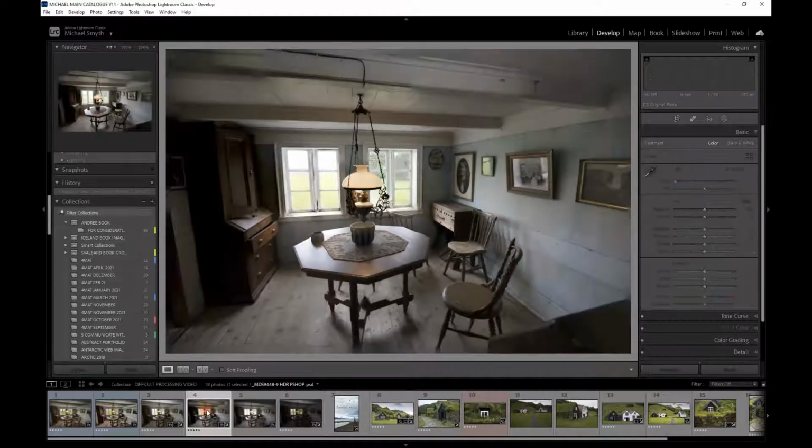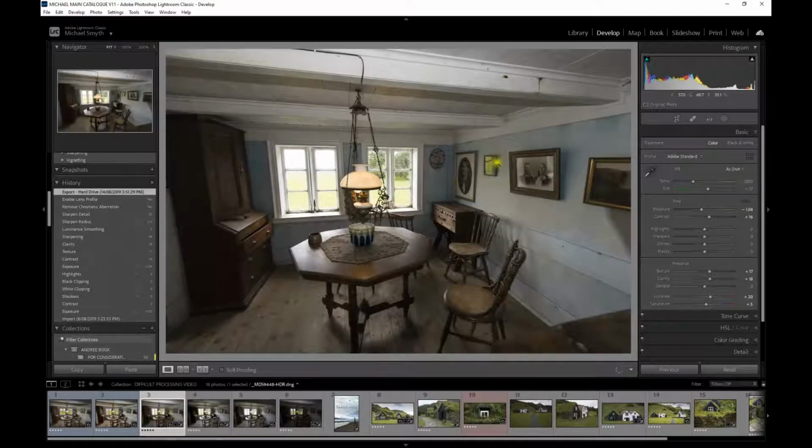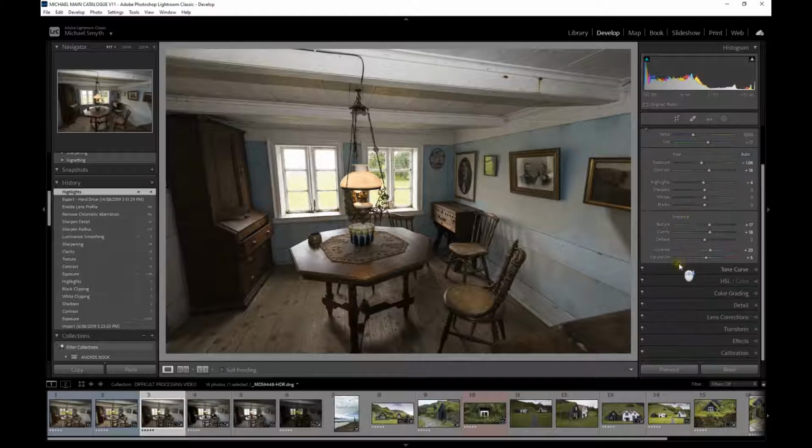I've already done that, so I'll cancel out of that, and here's the HDR merged image, and of course it's a DNG, so we can retain all of our editing capabilities, and therefore we can go through and do our adjustments to our processing. You'll see here that I've not really done anything much with the highlights. I could drop those a little bit, but we'll move on and look at the other processing.